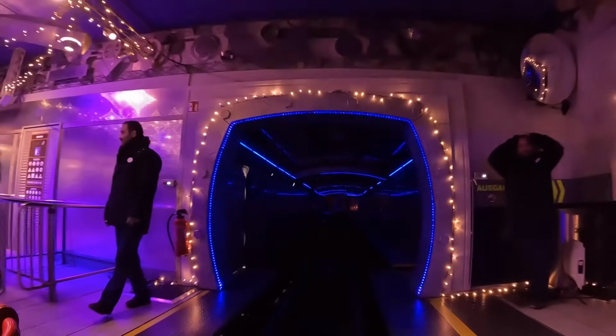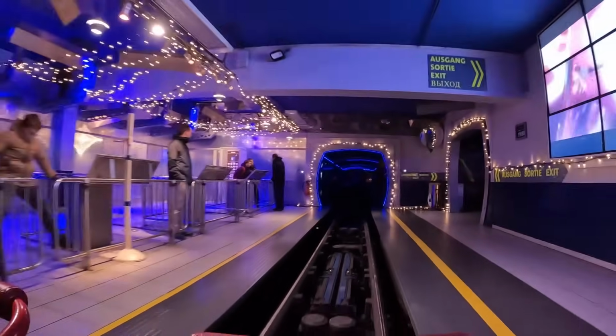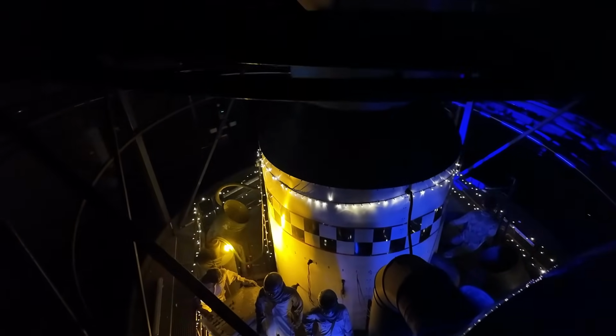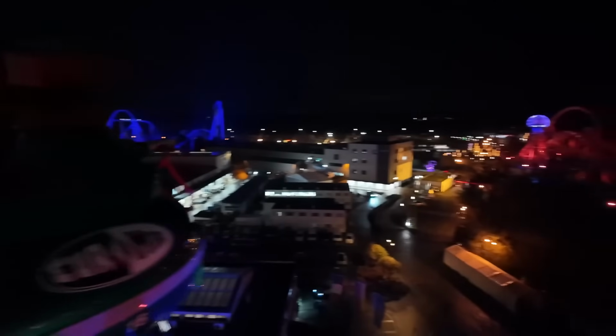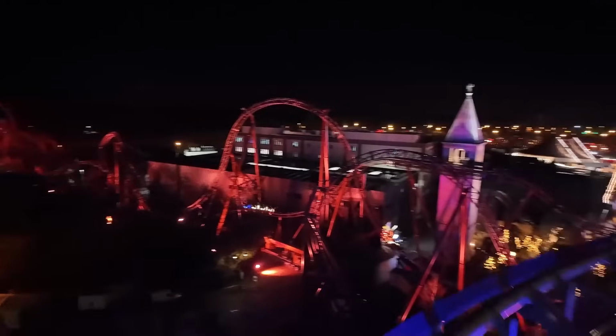There we go! Staff getting in the festive mood there tonight. Spinning tunnel. God, I love that spiral lift hill. Wow, look at this. And with Voltron all lit up at night as well. Oh, this is beautiful. I tell you what, it's getting a bit windy though tonight, a bit wet and windy here in Rust, Germany.